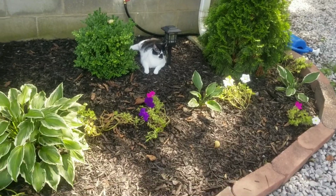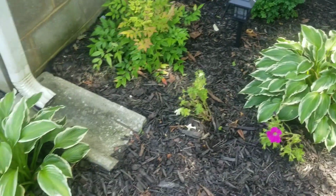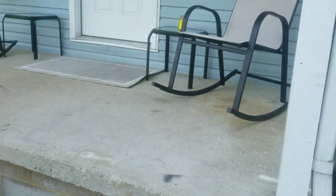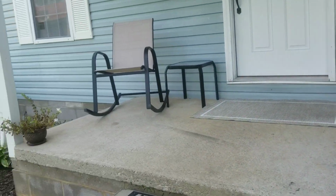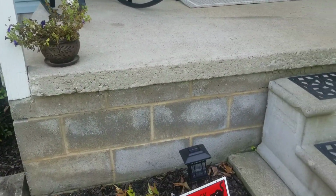Guys, this is the finished product. I think I'm gonna end up taking this flower up, but all the weeds are out. The porch is swept and clean, and I might have to throw this potted plant away. The storm has just killed everything.